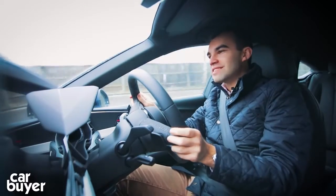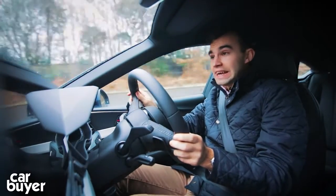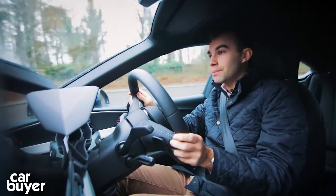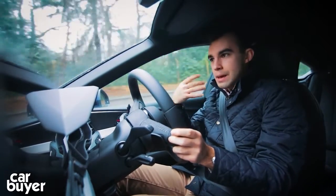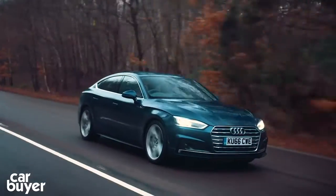This is the 2-litre diesel, and most people will opt for this engine, especially if they're company car drivers, thanks to this engine's low CO2 figure of 112 grams per kilometre. But even if you're a private buyer, this engine will suit you because it's a really nice diesel engine. There's lots of mid-range punch, and it never gets that noisy.